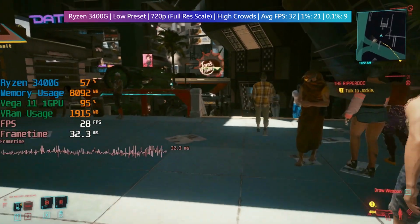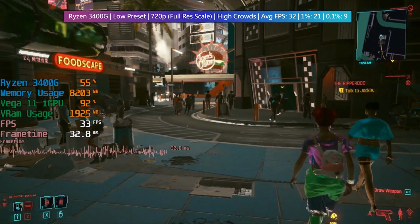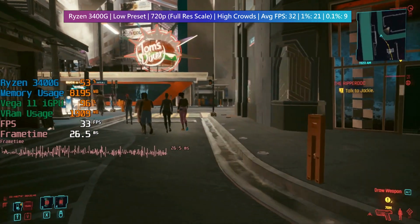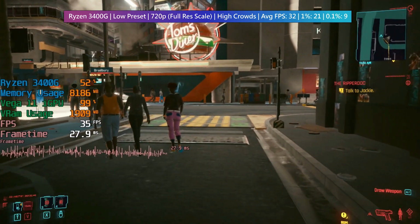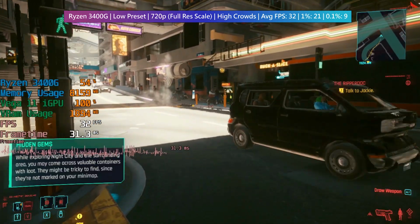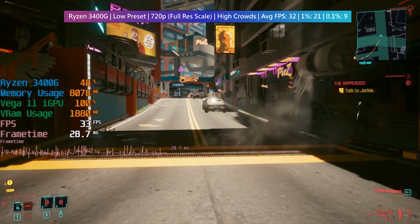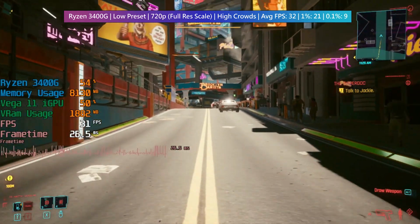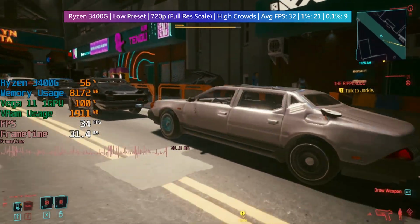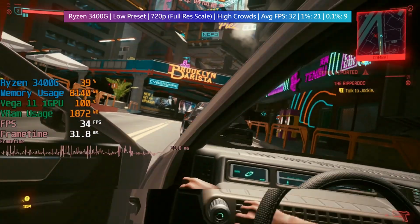When it comes to those big action sequences that take place during missions, though, it doesn't really matter how high or low the crowd density is set, because the performance will be pretty much identical, with drops to the low 20s. Overall, I'm pretty satisfied with this CPU. If you bought one of these 3400Gs when they first came out for the intention of gaming at 720p, then I'm sure it served you just fine so far, and should continue to do okay if you don't mind some heavy graphical sacrifices here and there, especially in newer titles.